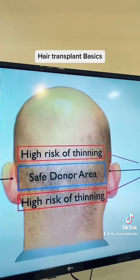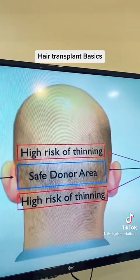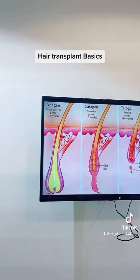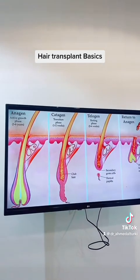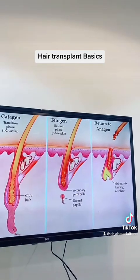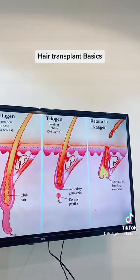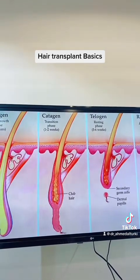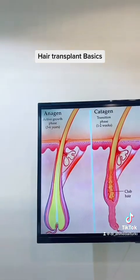We correct either by transplant or by scalp micropigmentation, or SMP. The hair goes through different stages, from the longest one, 3 to 6 years, which is called anagen, then the resting phase for about 1 or 2 weeks, and then the falling phase, which is called telogen, about 5 to 6 weeks. This constitutes about 16%, and the middle one, which is resting for about 2 weeks, is only about 4%, and 80% of the hair is actually growing.